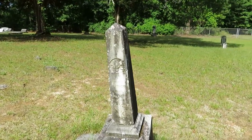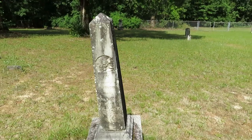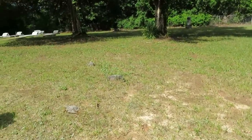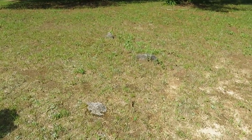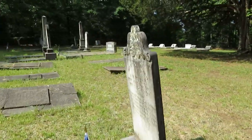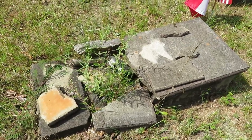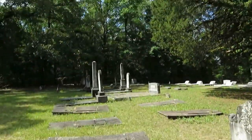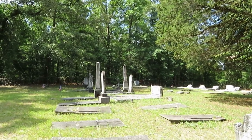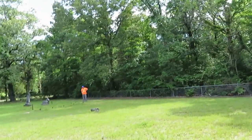Now this one, I see the date 1818. I think that's the date of birth. And then I'm pretty sure these over here are markers. They just don't have names. Okay, give me just a second. Those right there always break me up. The children's. But look at all those markers and headstones over there. Now there's a new looking headstone over there. Okay, let's go see. Tim found one older.